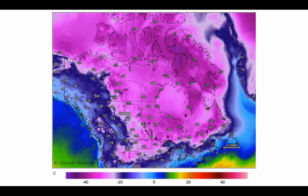It's going to be a cold and dry week, I'll tell you right up front. We've got some of that colder air, those pink colors finally making their way into portions of the prairie. This cold air is going to linger for probably the next 4 or 5 days. Another reinforcing shot comes mid to late week, but then we start to moderate over the weekend into early next week.